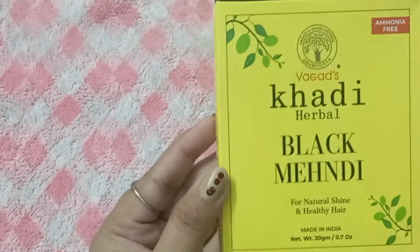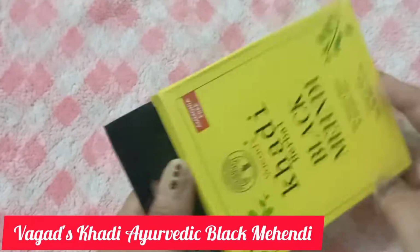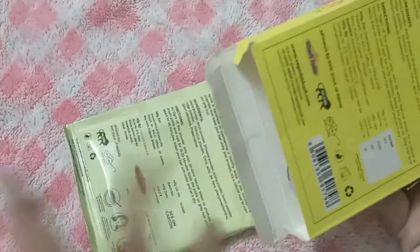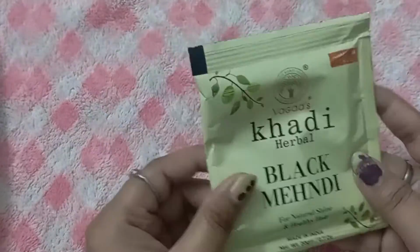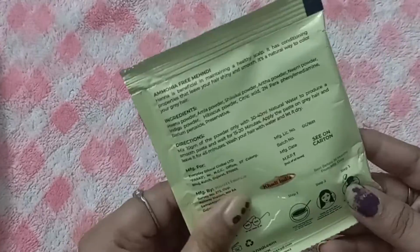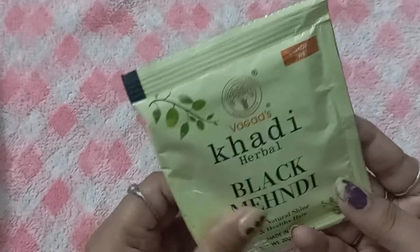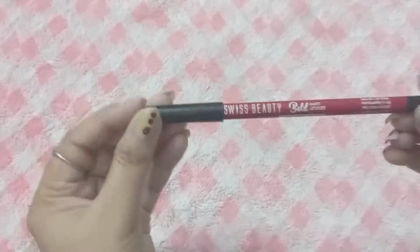First off we have Vargat's Khadi Ayurvedic Black Mehendi. This is a 20-gram pack and cost just one trial point. It's perfect for those who want a natural and Ayurvedic option for coloring their hair. I have used it a couple of times and it gives a rich, dark color while nourishing the hair.